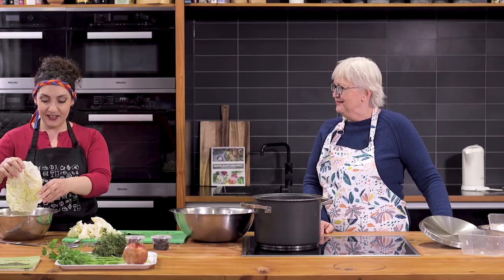I'm looking at the cabbage, but I'm also very drawn to that headband that you're wearing today. Is that Armenian? Yes, so that's the Armenian national flag colours, actually. Oh, is it?